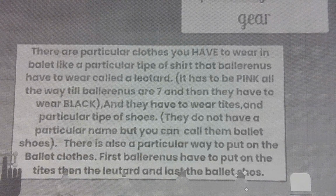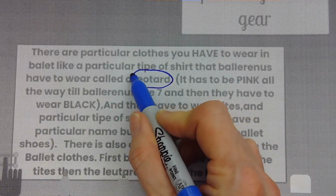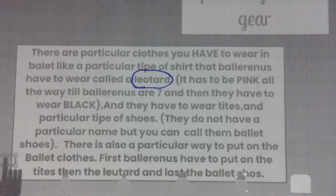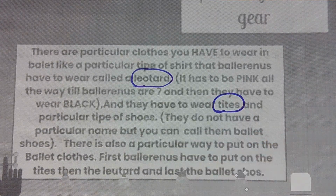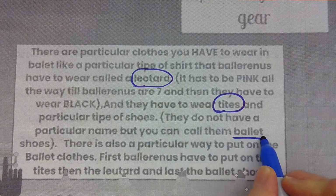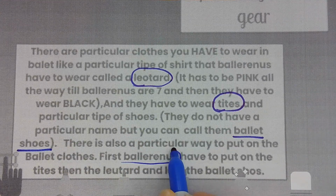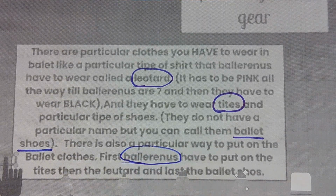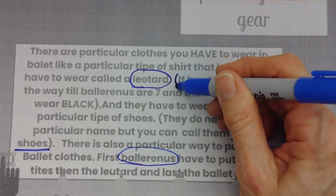Did you find at least 4 specific vocabulary words? Leotard, right there. That's a specific vocabulary word that only ballerinas would know. Tights and ballet shoes. The word ballerina itself is a specific vocabulary word. So all these words tell us that Nora is definitely an expert. I love where she put her parentheses.